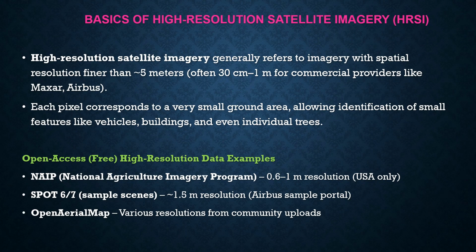High-resolution satellite imagery, or HRSI, means each pixel represents a very small area, often 30 centimeters to 1 meter. This allows us to identify buildings, vehicles, and even trees. Free examples include Sentinel-2, Landsat, and Spot data. Such imagery forms the backbone of urban planning, monitoring, and environmental management.